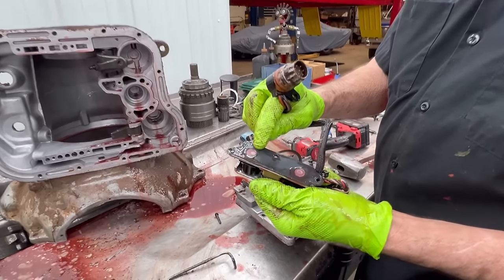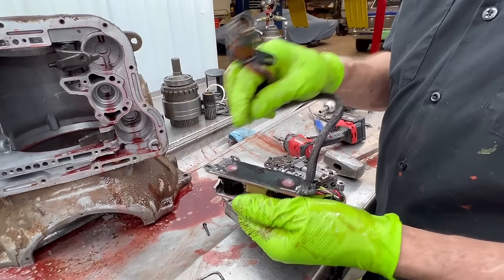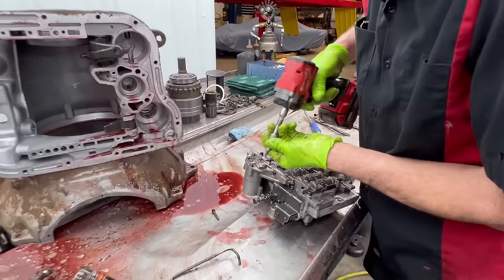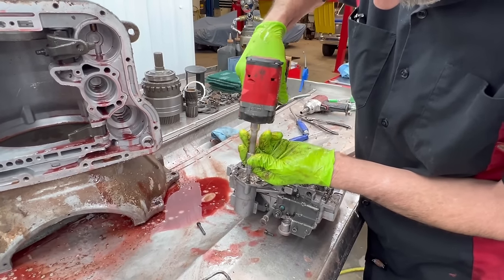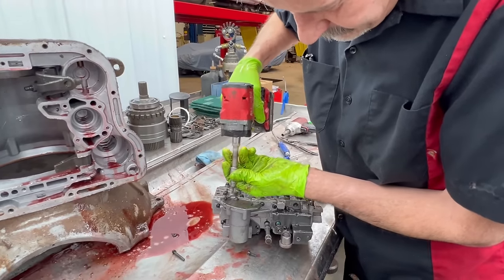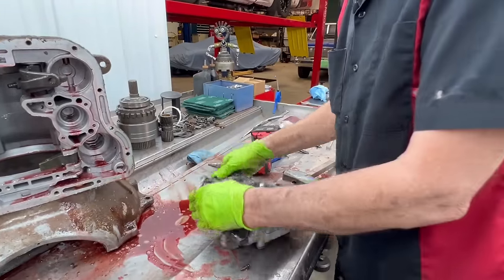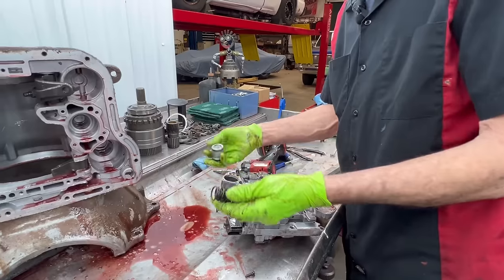If you notice, there's screens on that gasket that keep the filter or the solenoids clean. So you can clean that off and put a new filter or gasket on there that's got the screens. This is our overdrive accumulator here. There's going to be a modification here you do, depending on what kit you have and how they do the modifications.